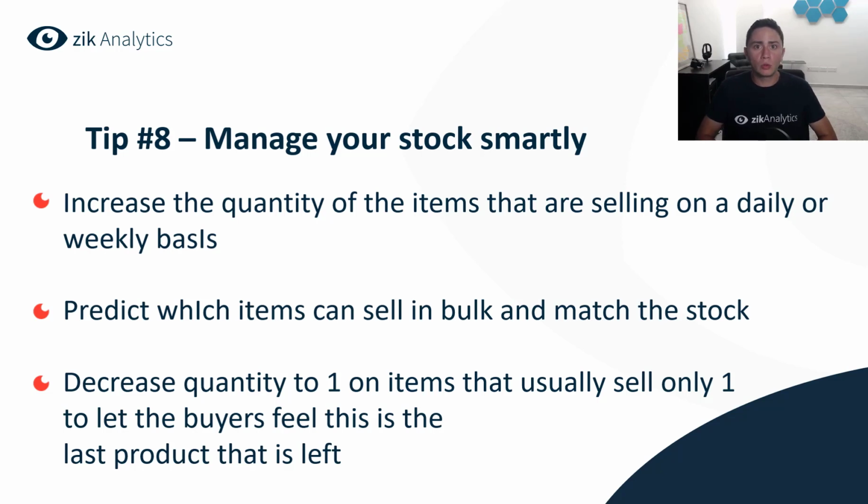So what you can do is always leave 1 quantity, and when people come, they have a fear they will not be able to buy it, and they buy the last one. It pushes them to buy, okay? This is a very powerful tip, and it manages your stock smartly, guys. Pay a lot of attention, it will help you to make a lot of money.